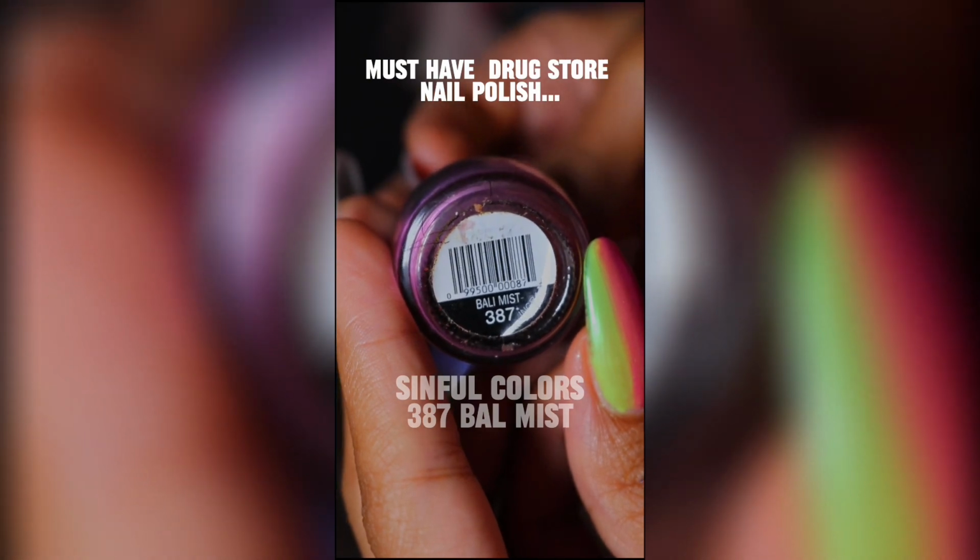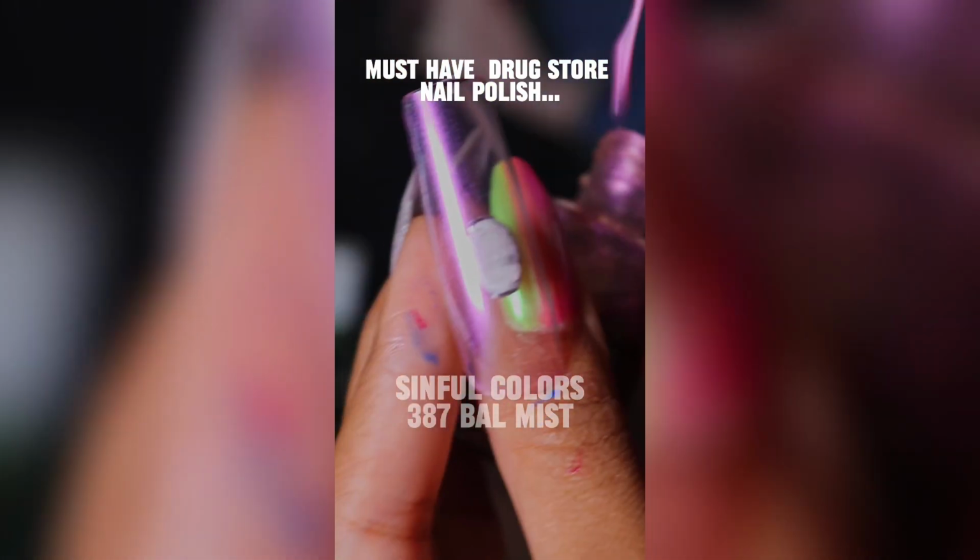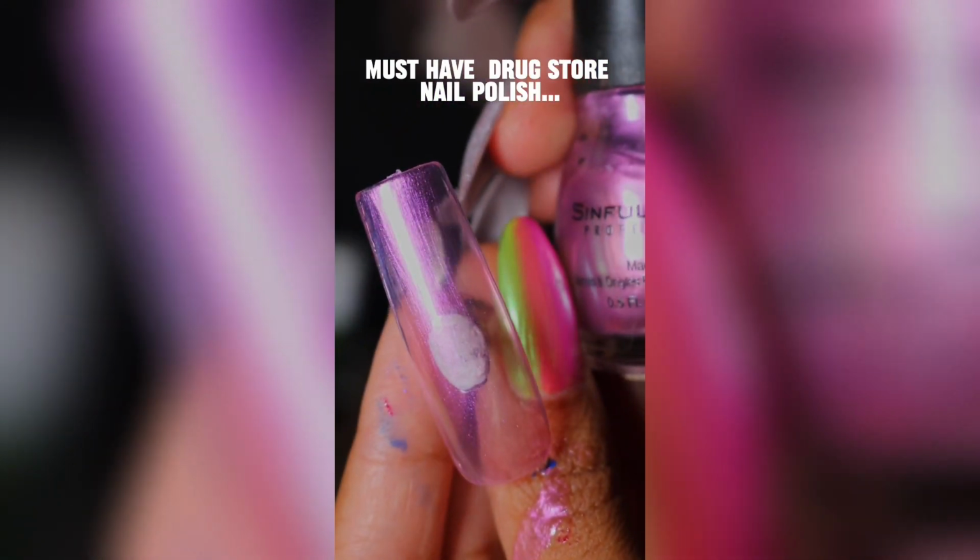Sinful Colors' 387 Bali Mist is a very beautiful sheer color. You can wear this color as is or add it on top of any color.